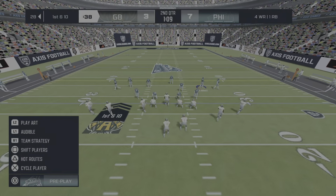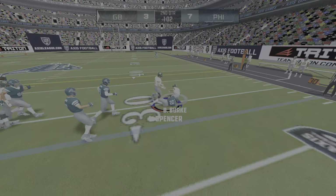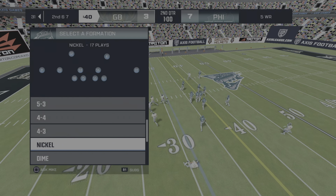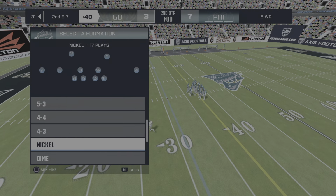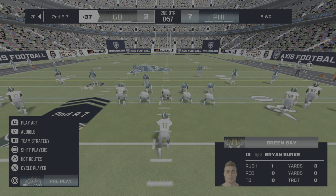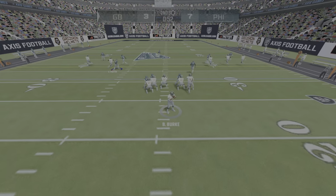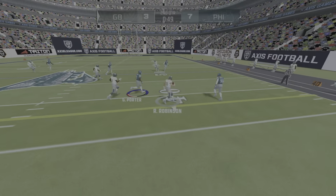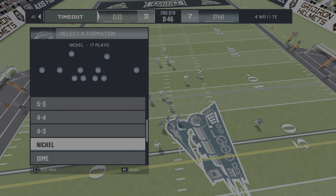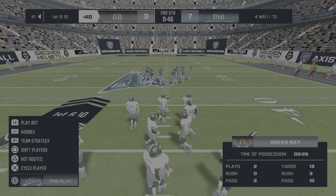Burke drops back. He tucks it and runs. Burke steps back into the pocket. Complete to number 83. Green Bay will use one of their timeouts here. That'll give them a fresh set of downs.